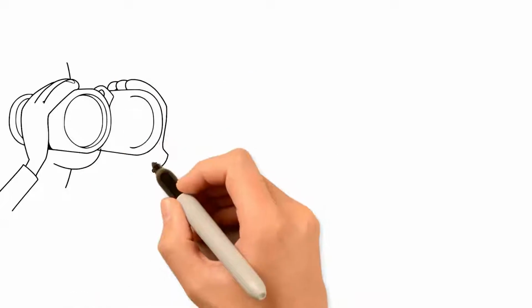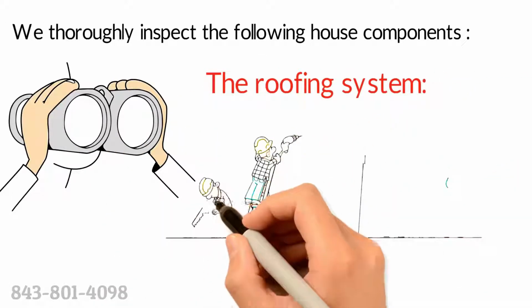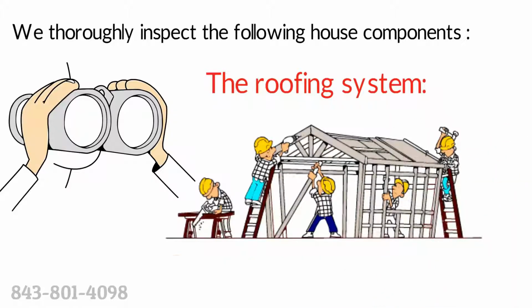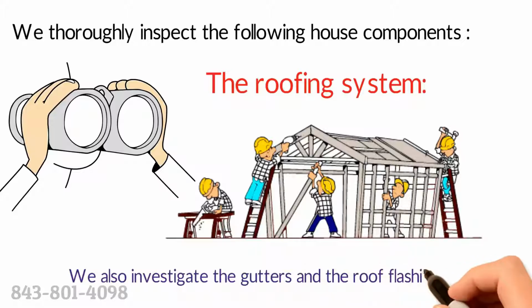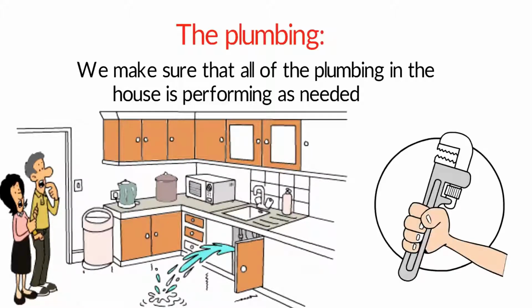at the best price. We thoroughly inspect the following house components: the roofing system. We make sure that the roof covering of your house is in good shape and is functioning properly. We also investigate the gutters and the roof flashing. The plumbing. We make sure that all of the plumbing in the house is performing as needed.